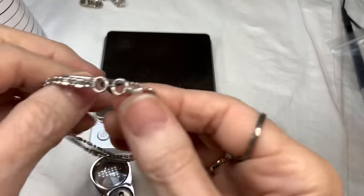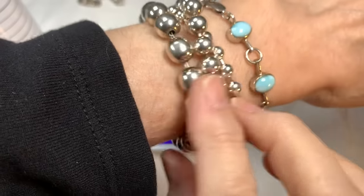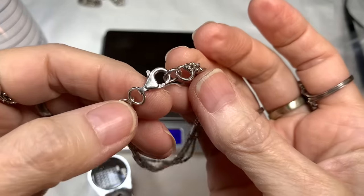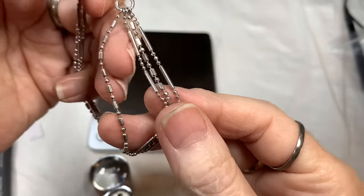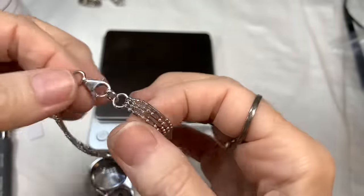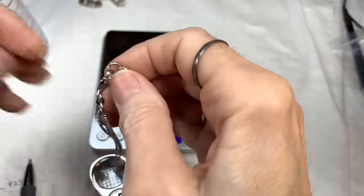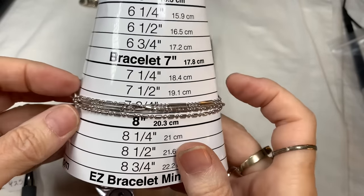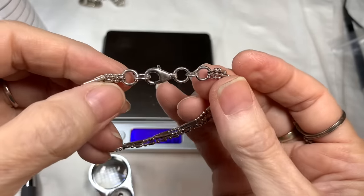Okay, this one I just got a couple days ago, and I do like it quite a lot. But because I'm going to be wearing these still for a little bit longer, I'm going to enjoy those. So it is also marked 925, tested, marked on the clasp, and it's got that beautiful dot and dash design. There are 4 strands to it, great condition, weighs 7.2 grams, and measures 7 3/4 on the size.